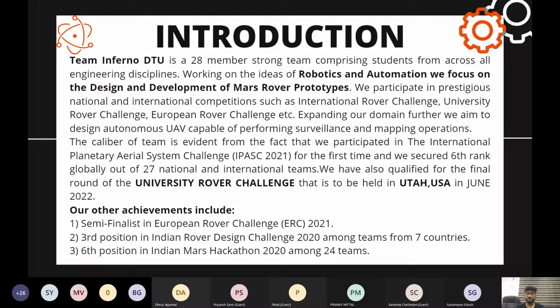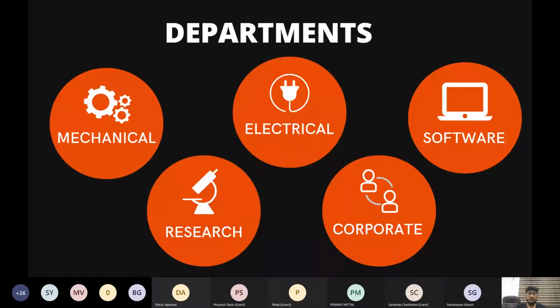We have also qualified for the final round of the University Rover Challenge that is to be held in Utah, USA in June 2022. Our other achievements: Indian Design Challenge 2022. Also, we bagged sixth position in the Indian Mars Hackathon 2020. The departments we work in are mechanical, electrical, software, research, and corporate. These are the basic and the core branches for Team Inferno.